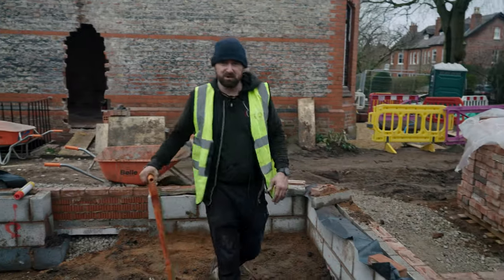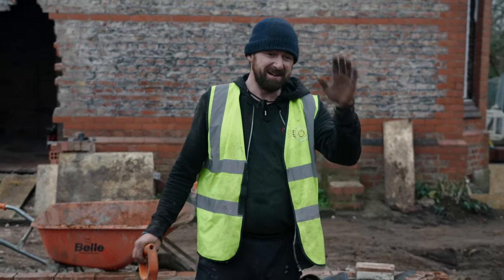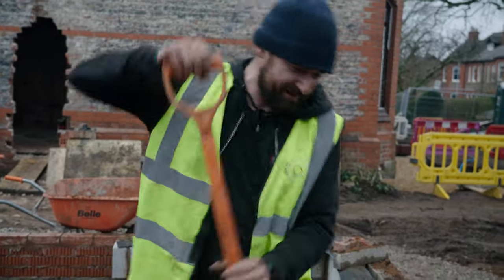Sure you don't want to go? So we're just here, prepping the slab, internally, insulation, sand blinding, MOT. Internally? MOT. Fuck off. Rather than externally prepping the slab. Oh, I tried. Anyway.